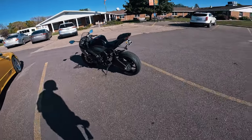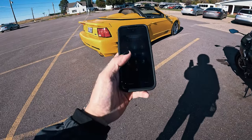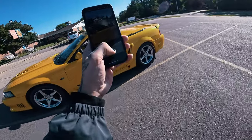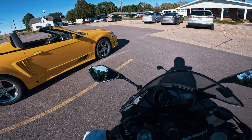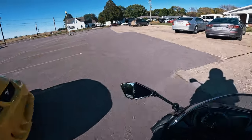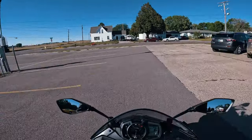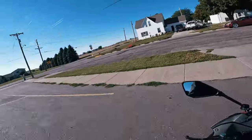I'm gonna have to snap my buddy Gio. He's the one with the GT Mustang. Wow, that is such an amazing Mustang. No, that's good. I was wondering if this was too steep or not.